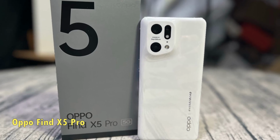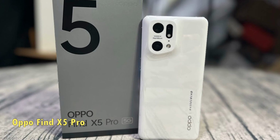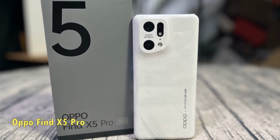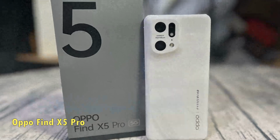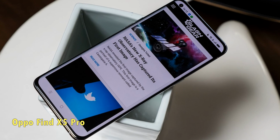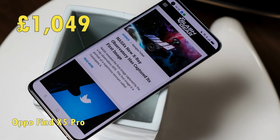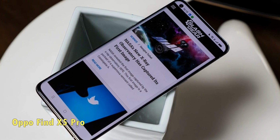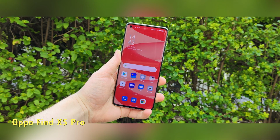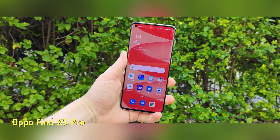The latest high-end smartphone from China's Oppo aims to usurp Samsung as the best Android phone launched in 2022 with serious speed and a luxurious ceramic back that's almost too smooth. The Find X5 Pro costs £1,049 and won't be sold in the US. It replaces last year's Find X3 Pro. There was no X4, and is packed with all the things you expect from a top-flight phone.